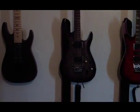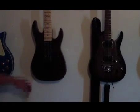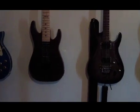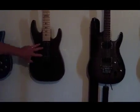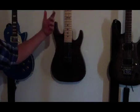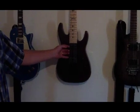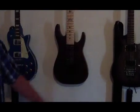So they had the EMG name to sound cool, but whatever. Yeah, like the Duncan inspired. Yep, same kind of thing. And these are Tesla pickups. Tesla pickups is more of a boutique company. The pickups are higher end. They're actually a lot better output than the standard ones that are in here.